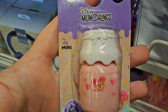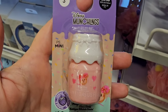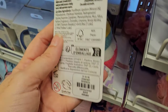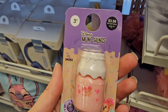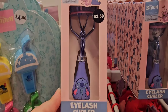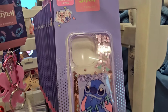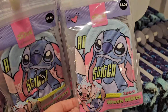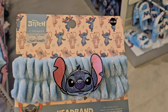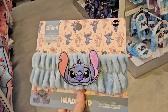Oh my goodness, look at the Munchling lip gloss. I hope that they continue to get lots of Munchling merch in, because it's just so cute and such a great price point. $3.50 for a Stitch eyelash curler. iPhone case for just $7. Washing mitts for $4. Not gonna lie, I'm so happy to see a bigger variety coming into the store today.